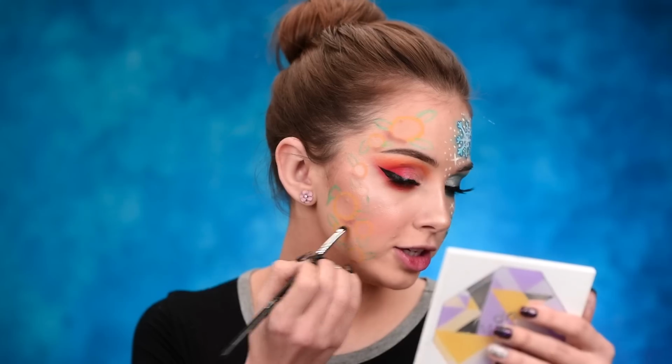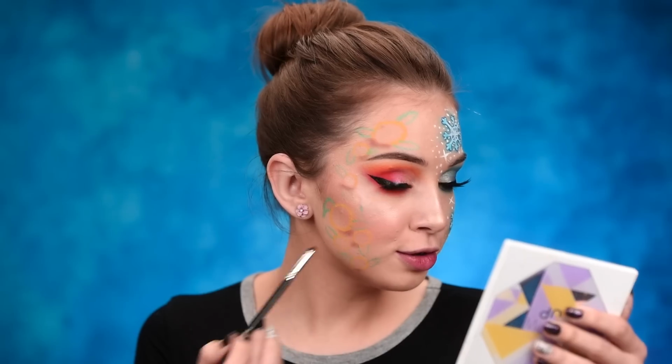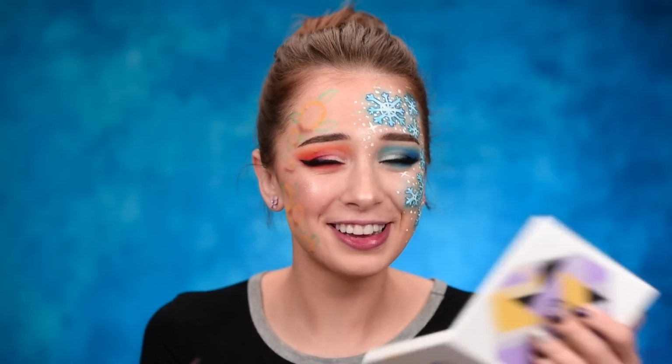I don't think that you want to look like some 5-year-old put stickers all over your face, right? I just love how kids just don't care, you know? If they feel like they want to put stickers on your face, they will. You can't stop them. And you feel like you need to act like you're enjoying it because you don't want to hurt the feelings of a 5-year-old.